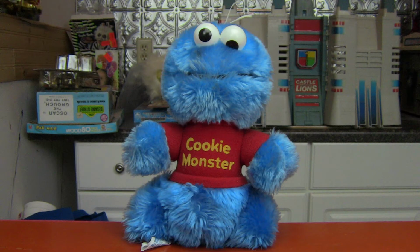These were kind of neat, though. I don't know why in the 80s most of the Sesame Street figures like this, of this size from Hasbro, decided to put shirts on them to tell you who they were. Not that you couldn't tell who he was, especially by that point in the 80s, it had been around for a while. And I think we've got another one from this line. I'm not sure if it's a Bert or an Ernie that has his shirt on that says Bert or Ernie, which is kind of funny.